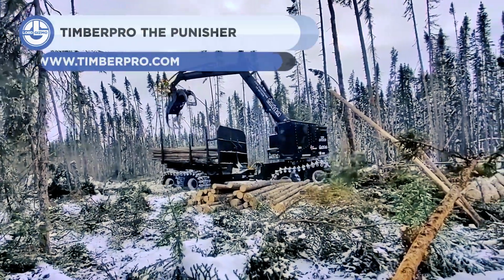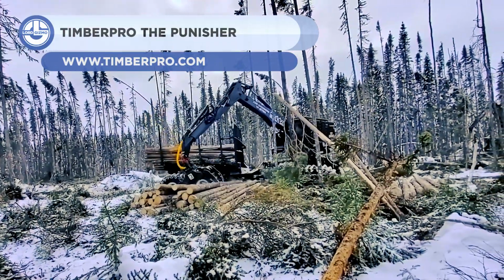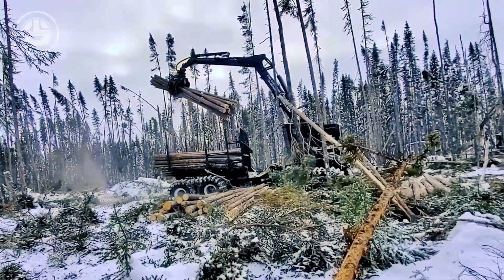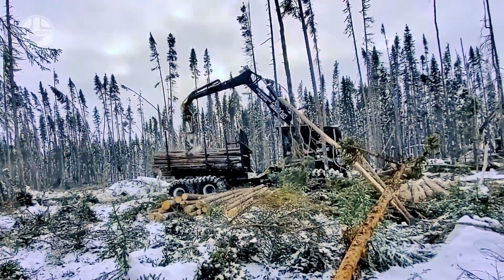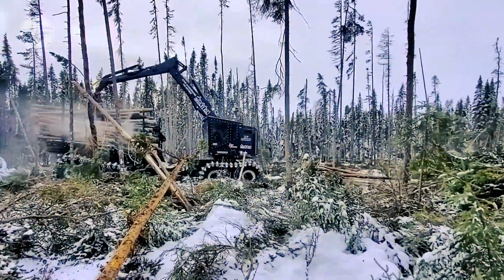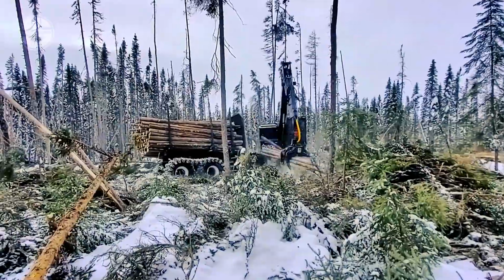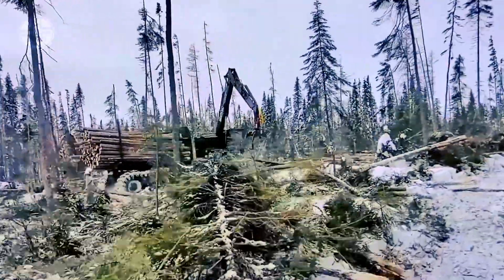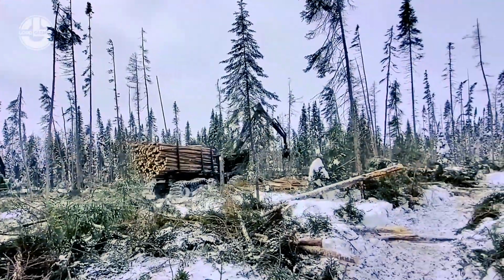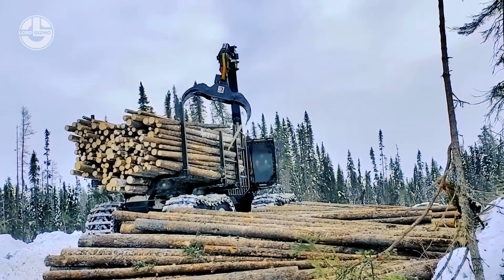The TIMBERPRO 840D is the most versatile wheeled machine in the world. It comes standard with 360-degree continuous rotation, allowing the operator to remove or place timber from all around the machine. The TIMBERPRO 840D has been proven effective in many applications, including moving logs in mill yards and setting mats in the pipeline industry.